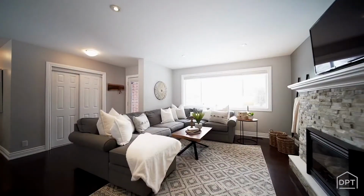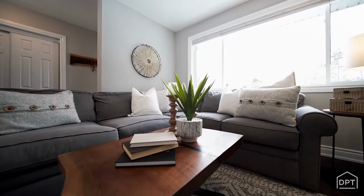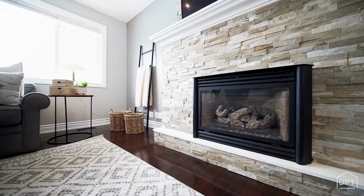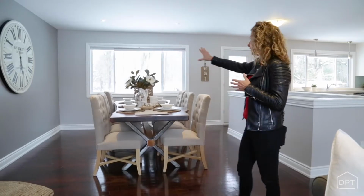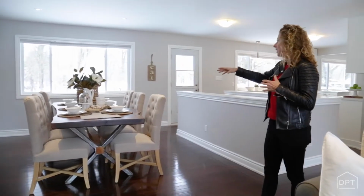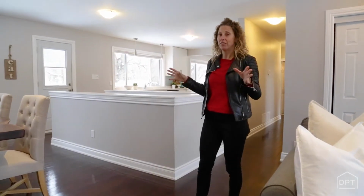open concept area. Now here in the living room, we've got bright big windows, we've got a gas fireplace, nice stone mantle throughout, and overlooking the dining room area here. Again, what you can see is it's so bright and airy throughout this whole space. I just love it.